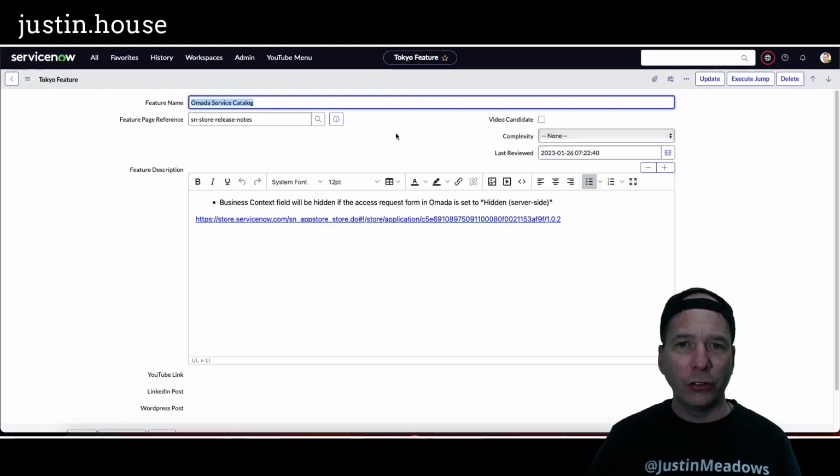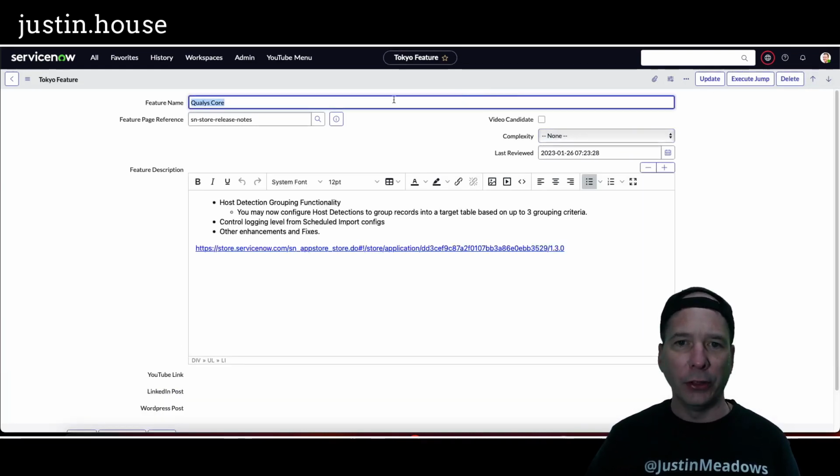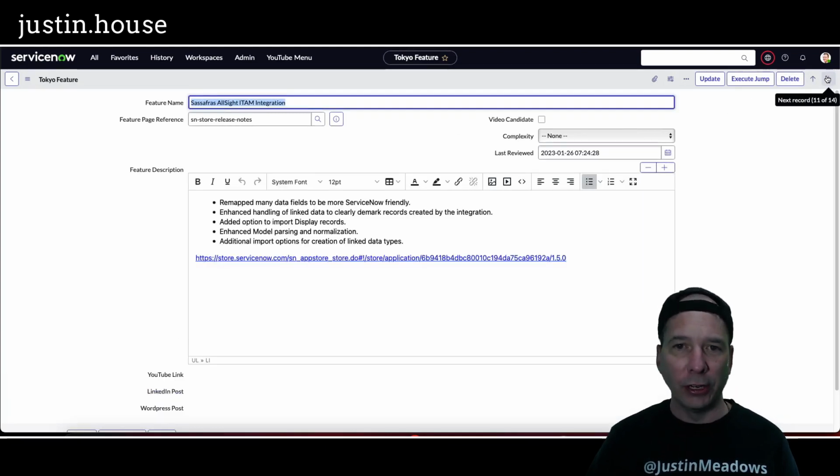Next is Omada Service Catalog. Business context field will be hidden if the access request form in Omada is set to hidden server side. Nice little update there. Qualys Core host detection grouping functionality, control logging from scheduled import configs, and other enhancements and fixes. Qualys VMDR added some VMDR task groups, MSP domain support, false positive and exception processes, and the ability to create change requests and have multiple tasks associated for tracking affected CIs or configuration items.